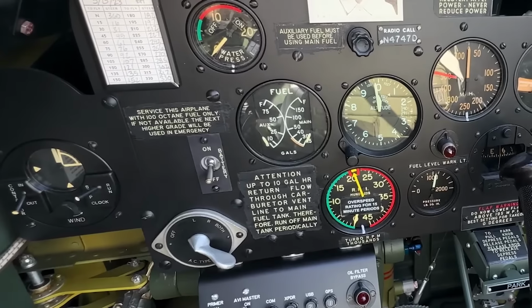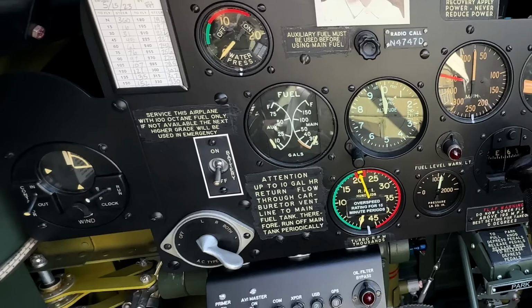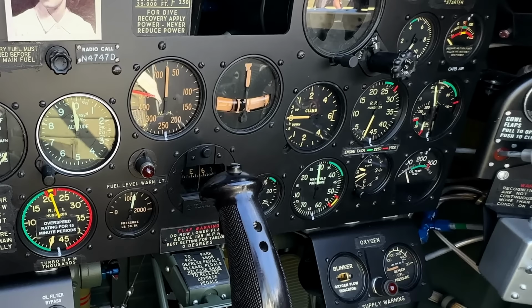First up here we have a contactor clock for directional finding, and then we have ignition switches, accompanied by a battery switch. Then we have the water pressure gauge for the injection system, which is found in the top left, and below that we have the fuel quantity indicators. And then we have the turbo-supercharger RPM gauge, and then we roll into the basic 6. First up we have an altimeter in feet, as well as a speedometer in miles per hour. Then we come to the turn and slip indicator, and just below this we have the hydraulic pressure indicator, and then we have a compass, as well as a fuel pressure indicator.